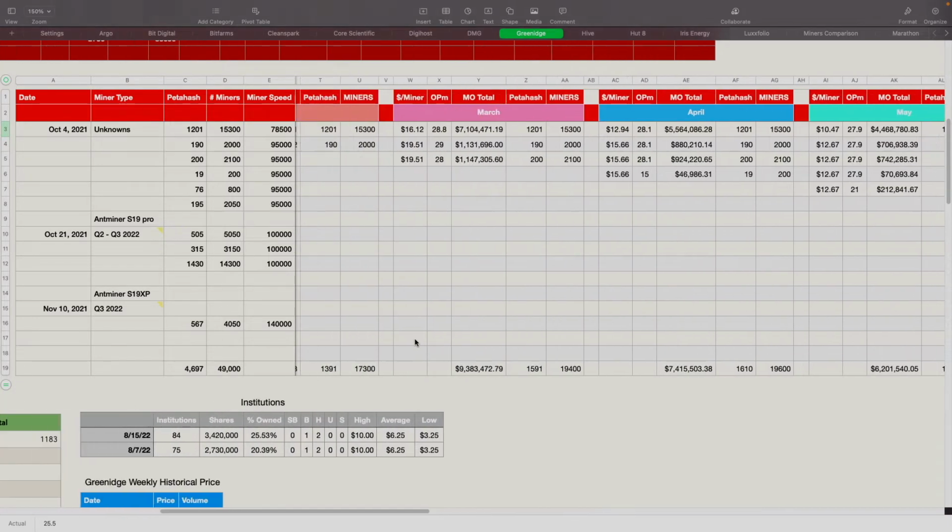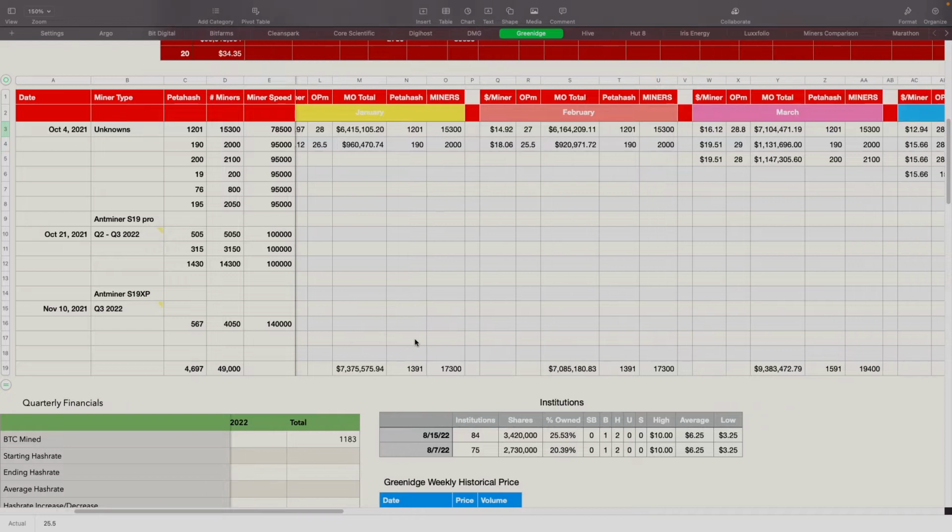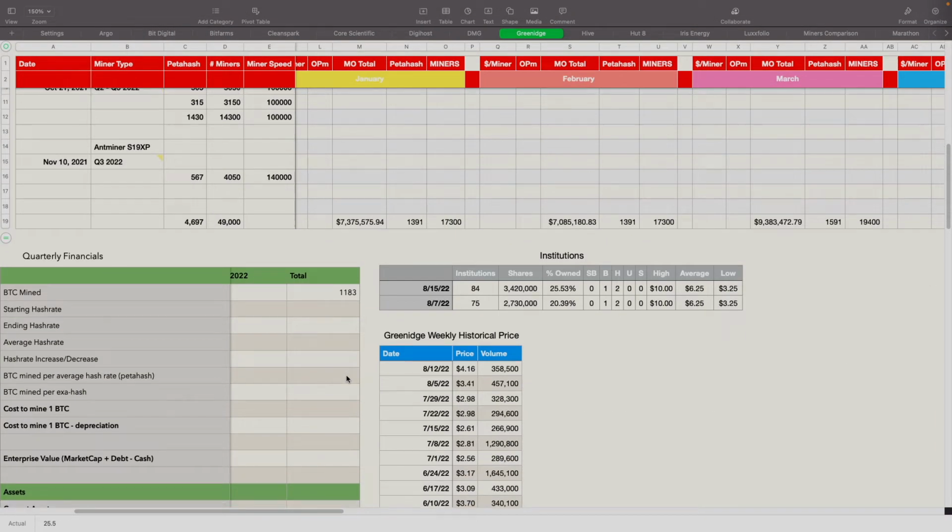Based on that information, what else can I show you guys here? Oh, I did check also the institutions for Greenidge today, based on the fact that they provided July updates. So on 8/15, we had 84 institutions, 3.42 million shares, which is an increase, obviously, and percentage owned has also increased to 25% by institutions. We still have the same buy ratings and hold ratings, and the price targets are still $10, $6.25, and $3.25 for the high, average, and low. So that is all good there.